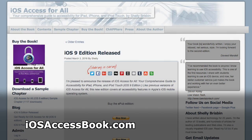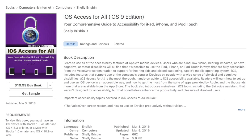That's enough. Shelly, give us the specifics on the book, where they can get it, how much it costs, if there are upgrade options, how it all is working for you. Sure. So my website is iosaccessbook.com. You can buy the book in EPUB format or in PDF format from that site. There's also a link to the iBook store where the EPUB version is also available.